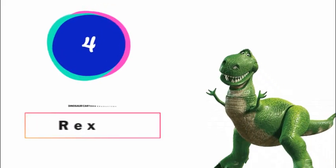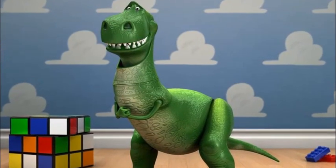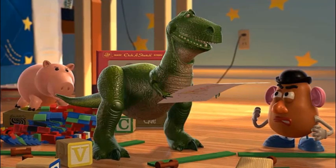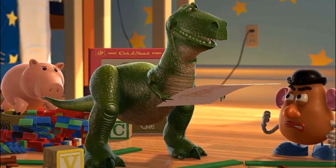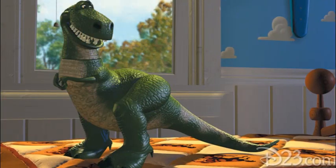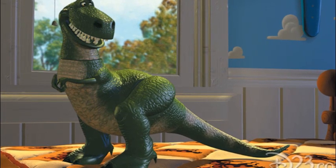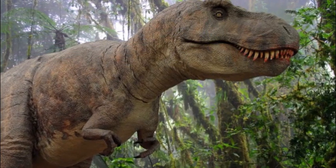Now let's talk about Rex from Toy Story. This one is a little more realistic than Barney. At least the body shape is similar. And the fact that he always needs help to reach things with his tiny arms puts him closer to the T-Rex features. Something we know Rex struggles to do is run fast when he's in trouble, mostly because of his clumsiness. This is something he has in common with a T-Rex.